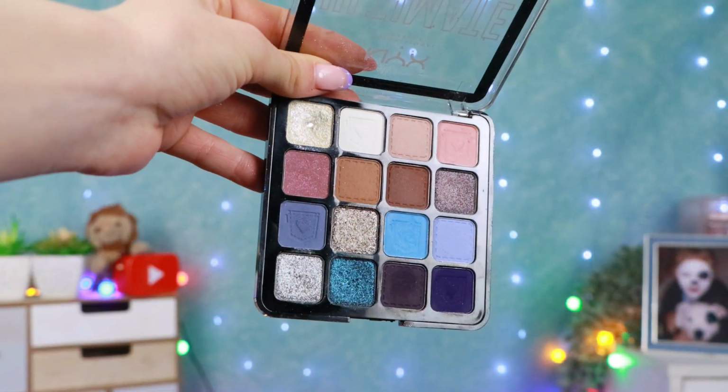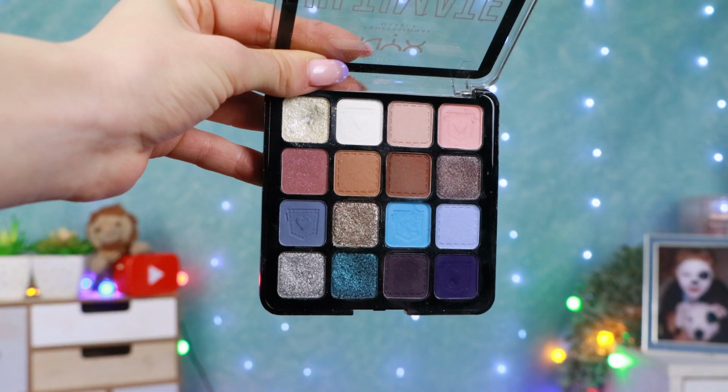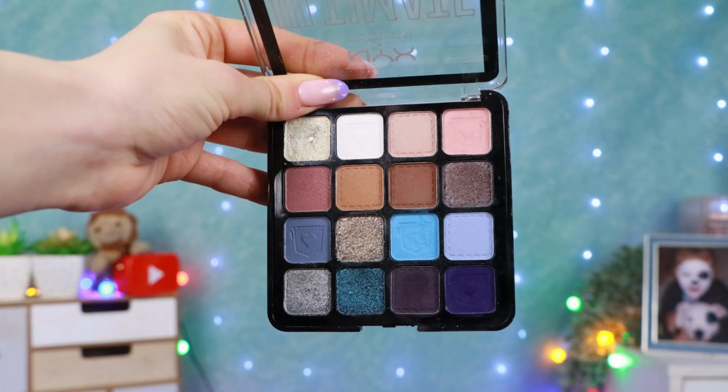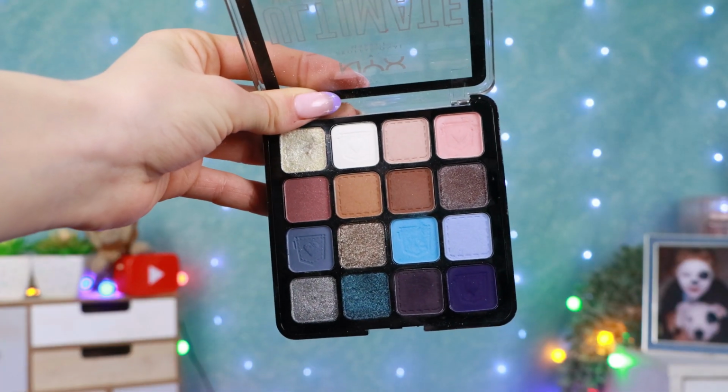This is the NYX Ultimate Jean Baby eyeshadow palette, and this is one of my favourite eyeshadow palettes ever. I love this thing so much. I got this for my birthday a few years ago, and taupes and blues together are my dream colour story.